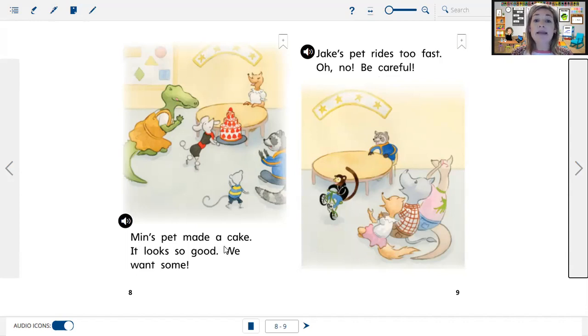Min's pet made a cake. It looks so good. We want some. Jake's pet rides too fast. Oh no, be careful. I'm showing strong feeling because I see these exclamation marks. Remember, when you're reading and you see exclamation marks, you got to kind of get a little excited and show some strong feeling. So more pets show their talents.